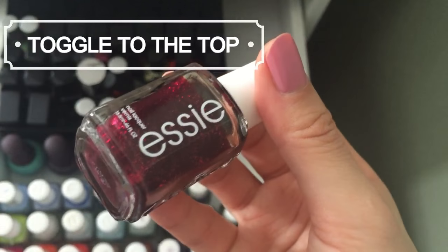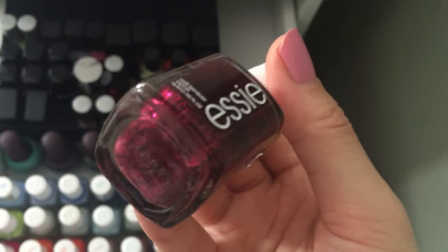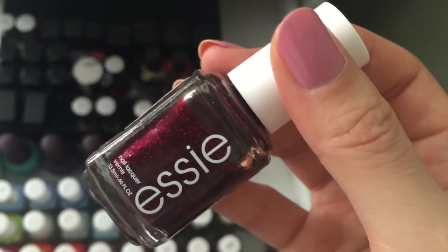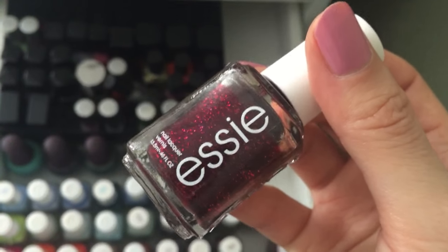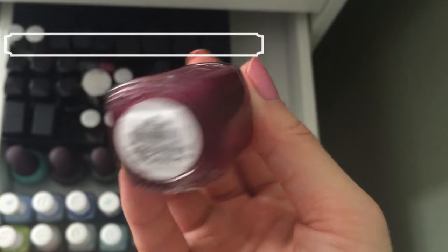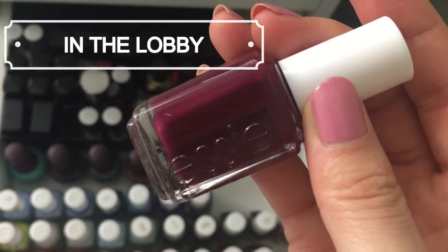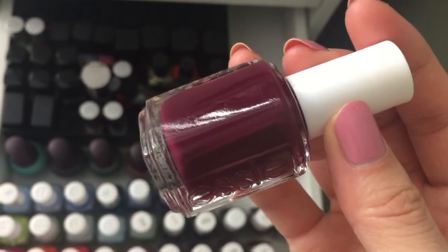So this one is similar to Shearling Darling, but it just has a lot of reddish glitter in it, and I think that makes it so much more interesting, and I use this a lot during like Christmas or New Year time. This is In the Lobby. Also, it's a wine darker red color, and I just love those kind of shades in the fall time.